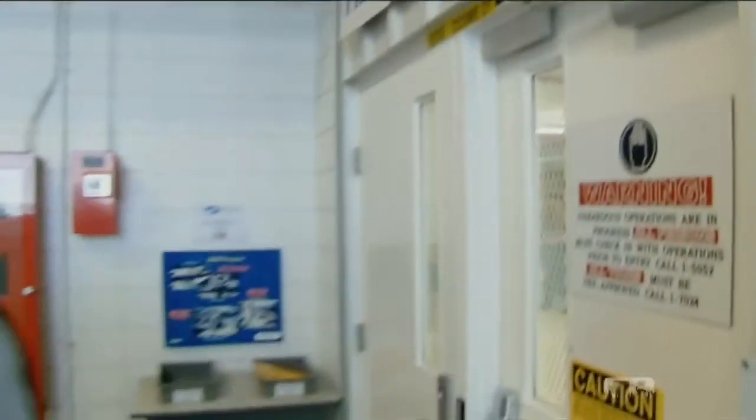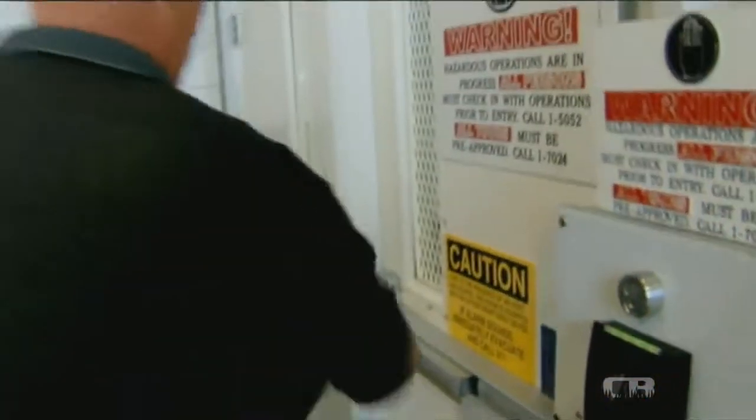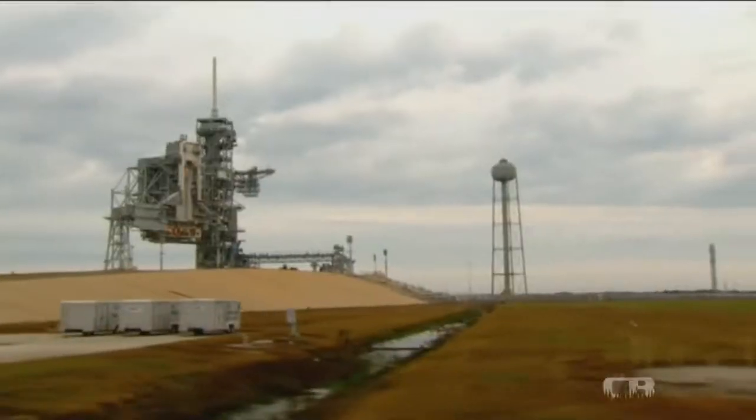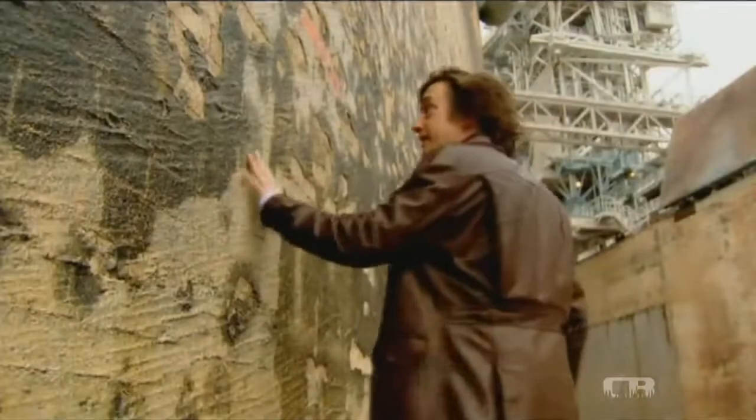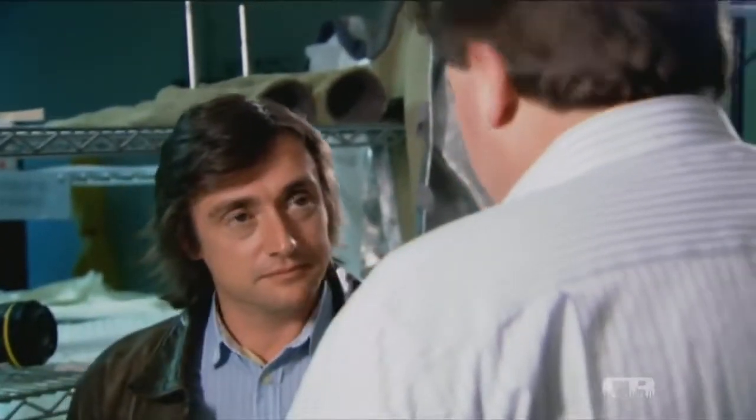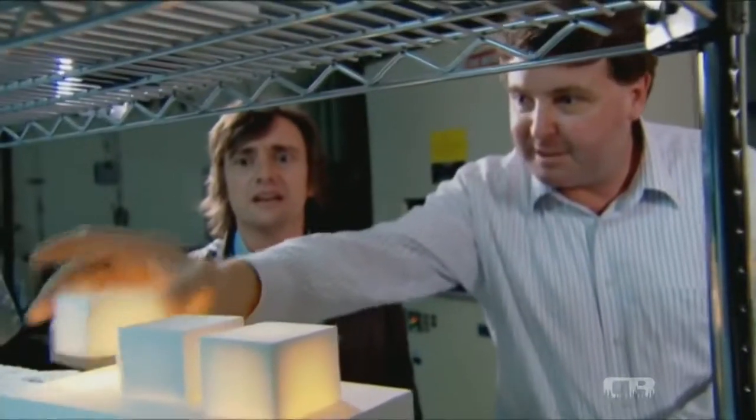I've come to look behind the scenes. Only astronauts or rocket engineers get close to the shuttle. This is the place where it starts, so next stop, space. But as they prepare for the shuttle's last ever launches, NASA has given me special access to see how it really works.